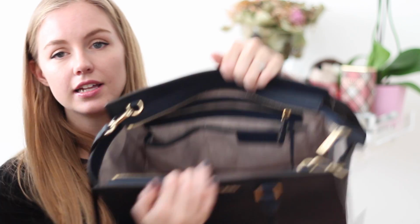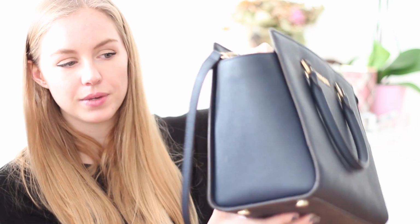And furthermore, it even has this little link to put your keys in so that you never lose your key. And whenever all the pockets are filled, you still have an awful lot of room in the bag to put whatever you want in it.